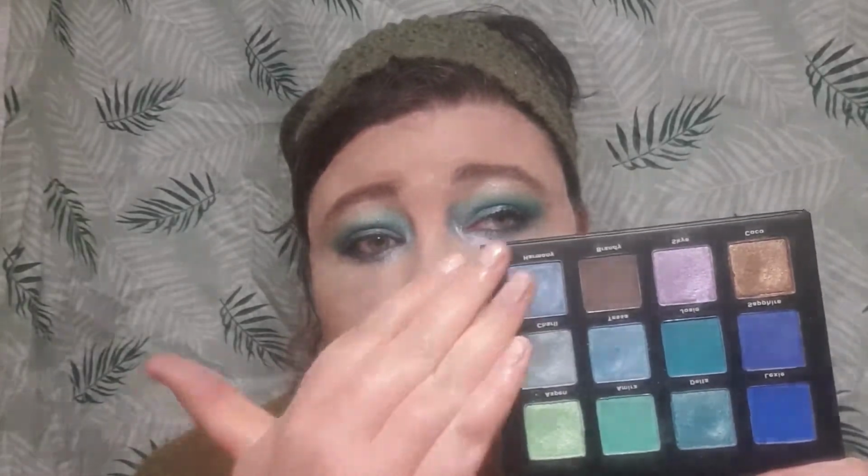Overall, I actually think this palette is really pretty. It's something different in my collection. I don't have a lot of cool tones in my collection, but I do think that it's a more universal look or palette because it's not just a blue, it's not just a green, it's got pops of different colors in it, different textures. Some are a bit more sheer.